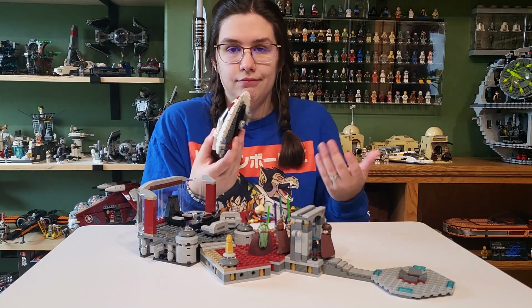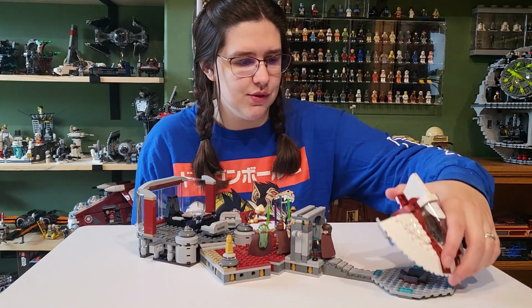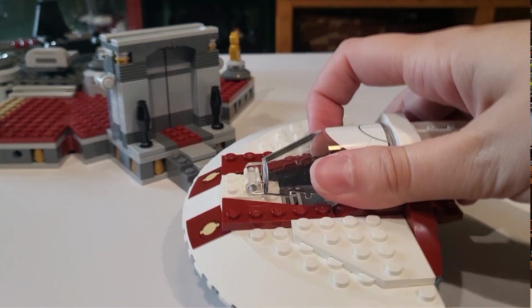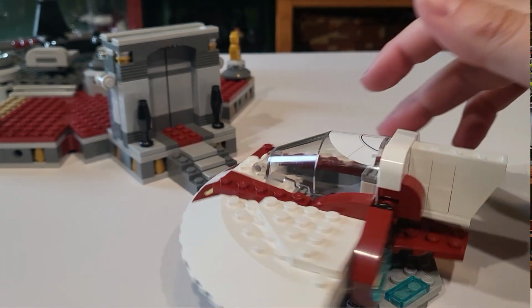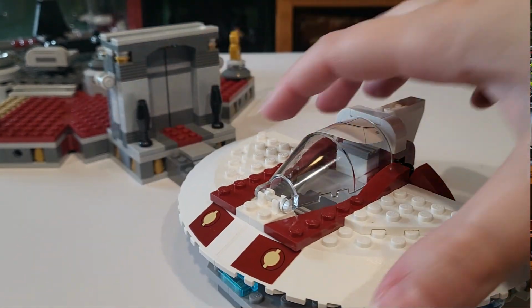Super simple, pretty cool. It comes on a tiny little landing platform, which is just really off scale. I mean, it fits the ship. There's like a little spot for it to connect so you can do this spinning thing. But I mean, it's nice. It has little lights and stuff. It's just really small when a ship is on it.